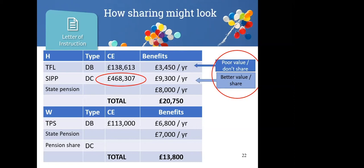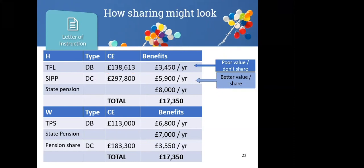So this is the amount of money we're going to share, and hopefully there's enough to share to equal incomes. And what we would do in this instance is recommend that the wife sets up her own personal pension pot, if she hasn't already got one, to receive the pension share. So we'll see that the direction of travel is from the SIP to the pension sharing pot that the wife set up. And in order to create equality, we've moved some money from the SIP pot to the wife's pot.